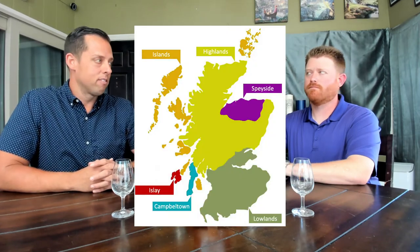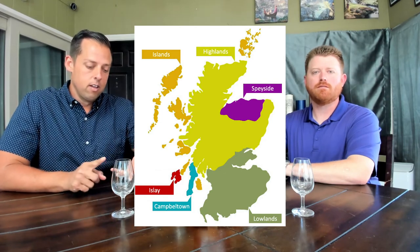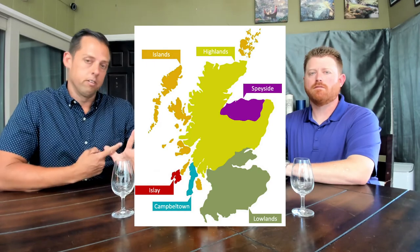We'll put up a map so you can see the regions of Scotland, because we have Speyside, you have your Highlands, you have your Islay, or Islands, you have your Lowlands, and your Campbeltown. The distillery began in 1867. It was rumored in the 11th century that the Dalmore clan actually saved the king from a 12-point stag. And since then, they've used the stag as their emblem.